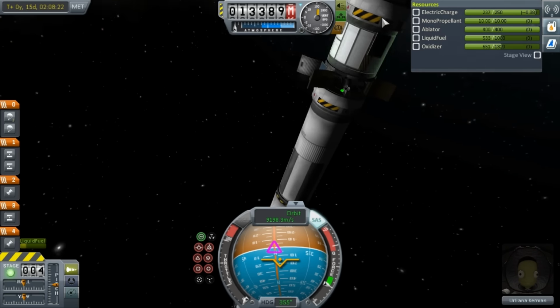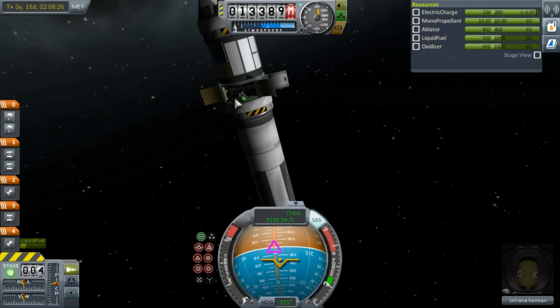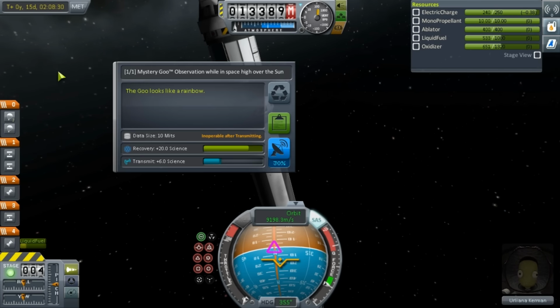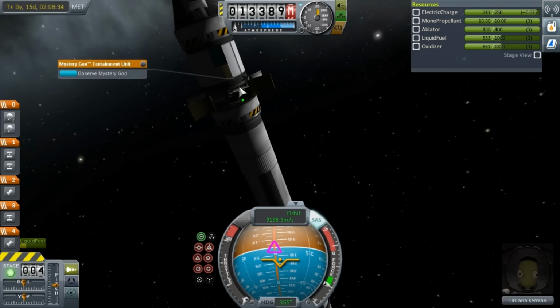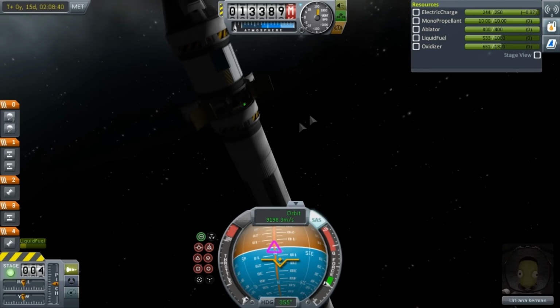I could have sworn I had a barometer, but couldn't find it when I upgraded my spacecraft here. Let's go ahead and observe the mystery goo. The goo looks like a rainbow. We're going to get that, and we're going to actually observe 2 mystery goos, get double the science. Double the science is always good. I'm going to keep that as well.